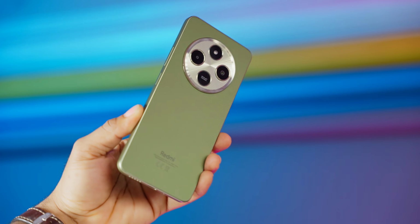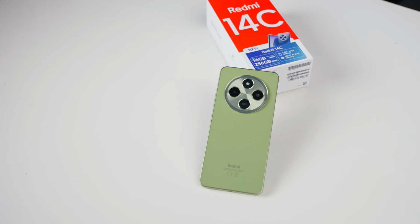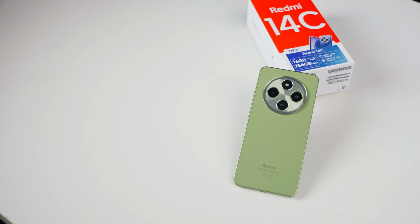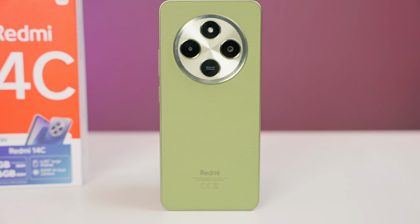On the other hand, the Redmi 14C has a bit more personality. It's got this eco leather finish on the back, depending on the model you get, which feels way more premium than you'd expect for a budget device. Plus, it's not slippery like the Samsung's mirror finish here. Not to mention there are little to no fingerprints sticking around on the 14C.